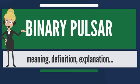Binary pulsars are one of the few objects which allow physicists to test general relativity because of the strong gravitational fields in their vicinities. Although the binary companion to the pulsar is usually difficult or impossible to observe directly, its presence can be deduced from the timing of the pulses from the pulsar itself, which can be measured with extraordinary accuracy by radio telescopes.